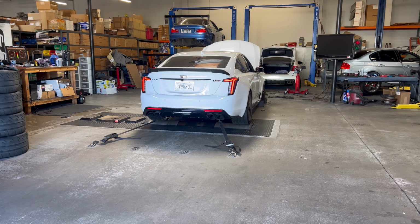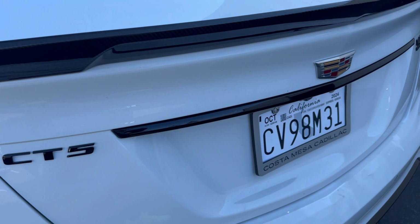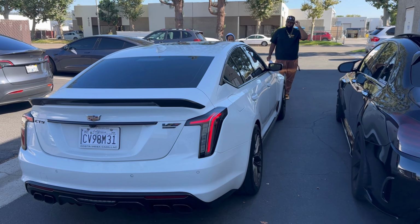So now it's time to go get some mods done and see what power we can make. All right, everybody, we just got done with the dynos, so we're both in the 600 club. This is his old setup. This is stock. So my car is going in the shop Thursday. We're gonna see what type of power she makes, guys. I'm pretty excited. CT5-V Blackwing. And I want everybody to stop saying CTS. This is not a freaking CTS. This is a CT5.